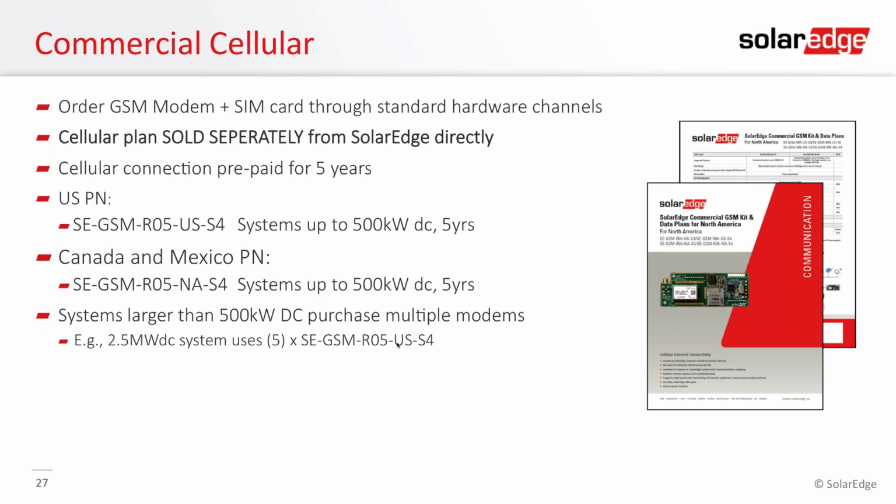We've got 2 part numbers. One is for the United States, and the other one is for Canada and Mexico. And then one last note here, if you're going to have a system over 500 kilowatts, as I mentioned, that was a limit, you would need additional modems. So if you've got a 2.5 megawatt system, you'd actually need 5 of these modems to provide the data for that whole site. So it's not necessarily a limit of having just one per site if you've got a system bigger than 500 kilowatts.